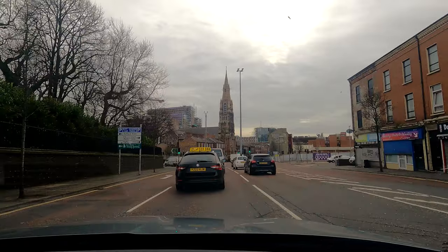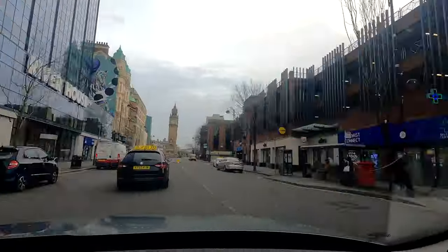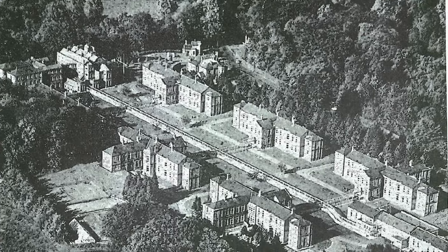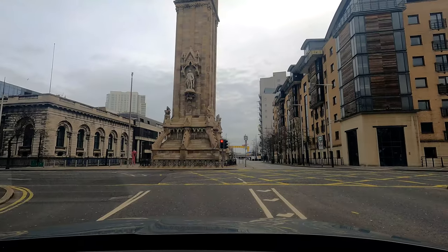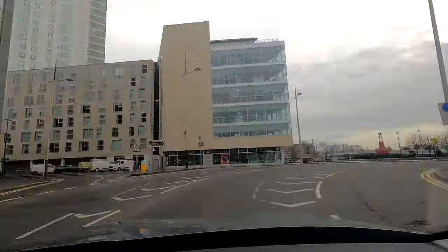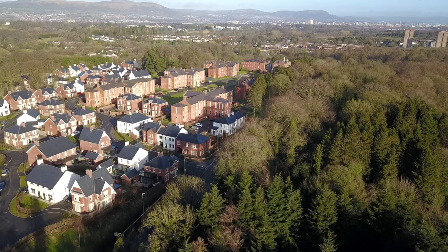From the city centre of Belfast, it takes about 15 minutes to drive to this hospital. It was first opened as Purdysburn Fever Hospital in 1906, and it specialised in cancer treatment. It's located in South Belfast, in a place called Newtownbreda.